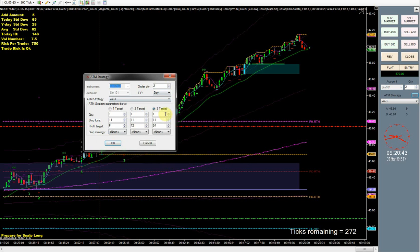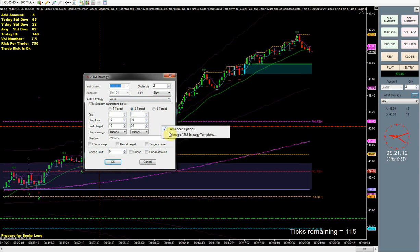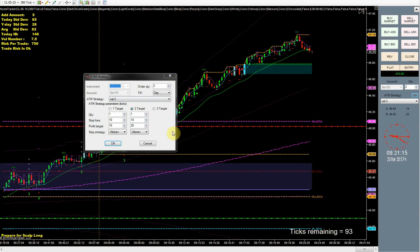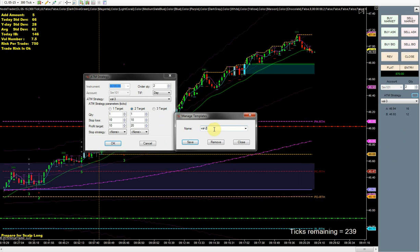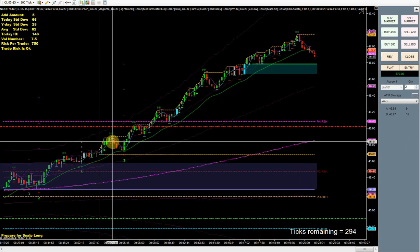Alright, so if we say that to 2. Alright, stop loss 11. We'll just go ahead and set this up. Second for 20. And this will just be for the Nodetrader trades here, the small entries. And alright, let's set this up for val 2. Save. Alright, I think I did that right.